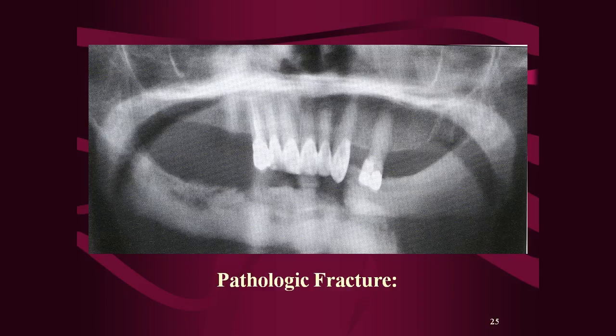These can be pretty devastating when they come in. You can get a pathological fracture. Someone came in, they had a big broken bone. So that's a little bit more obvious. I can find that one. I'm like, yeah, I got that one.